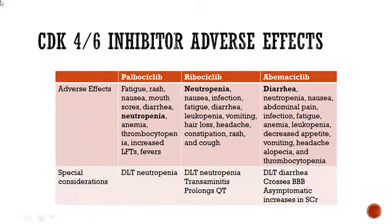Adverse effects listed here. Dose-limiting toxicities for both palbo and ribo is neutropenia, and so you need to be monitoring blood counts every 2 weeks for the first 2 cycles. Abemaciclib, on the other hand, the dose-limiting toxicity is diarrhea, and it can be pretty significant, so being cognizant of that. Abemaciclib also crosses the blood-brain barrier. So the one time where you might see abema right out of the gate in a metastatic patient is if they potentially have any brain metastases. So you might see that.